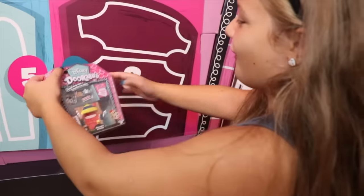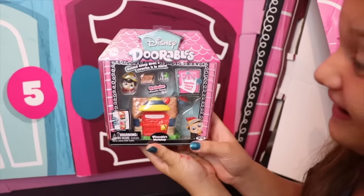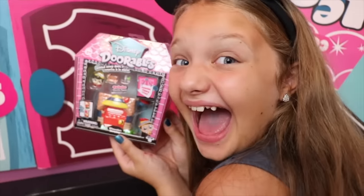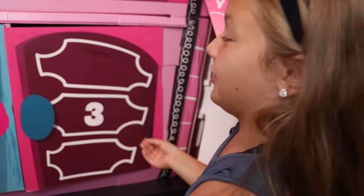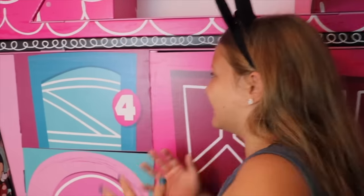What'd you get? We got Pinocchio's workshop. Look at Pinocchio. Adorable. I love those stackables. I know, they're so cute. Okay, door number four. Oh my goodness, there's so many doors! What's gonna be inside? A stackables, a blind box? What? Let's see.